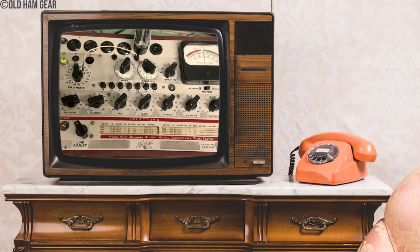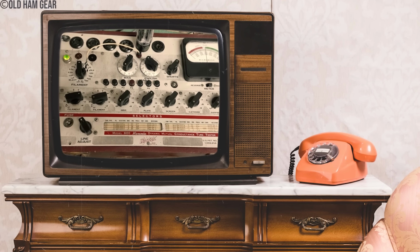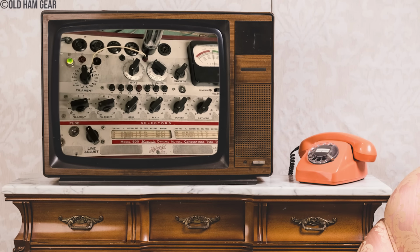So this is the Hickok Model 600 Dynamic Mutual Conductance Tube Tester, and this one is in a pretty rough shape. It doesn't have the lid.